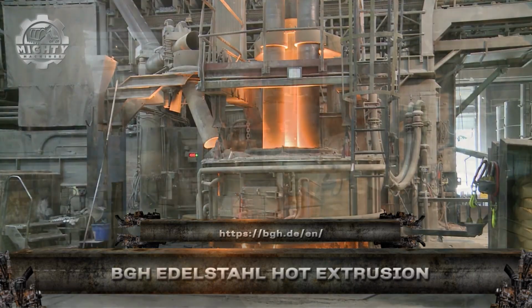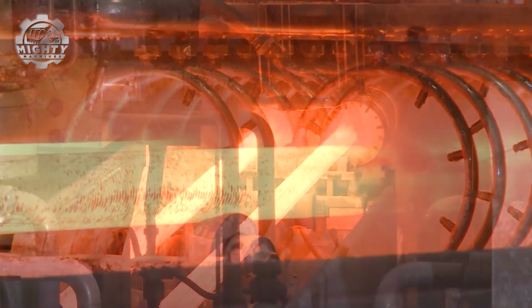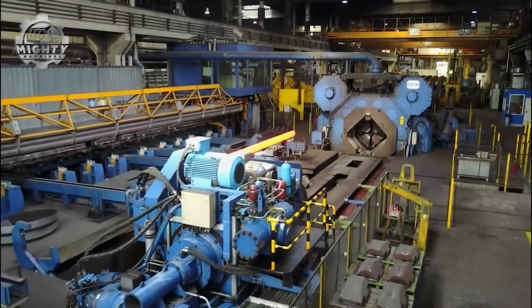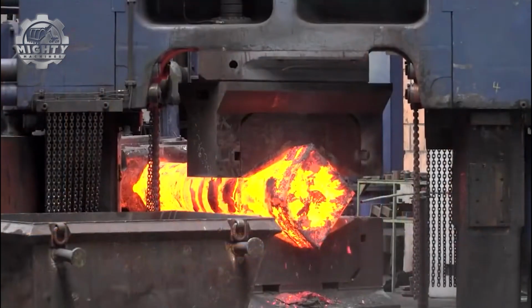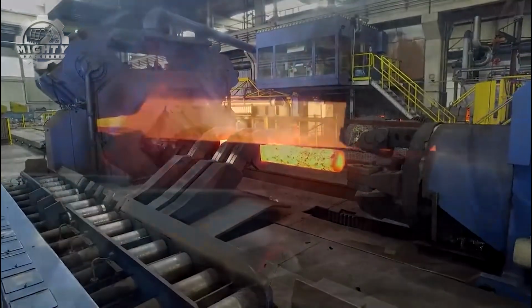Brace yourself. You're about to witness raw power turn into precision perfection. At BGH Edelstahl, hot extrusion and forging isn't just a process, it's a spectacle. It all starts with steel billets glowing like lava, blasted from the furnace and forced through hardened dies under colossal pressure. The metal bends, flows, and transforms like butter, only at over 1,000 degrees Celsius.